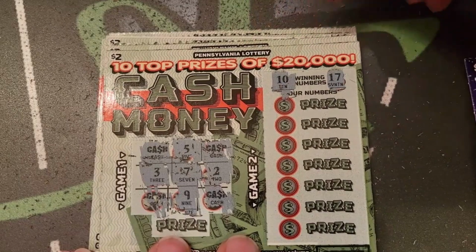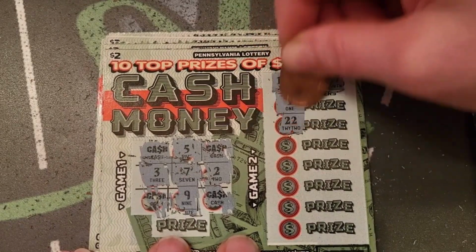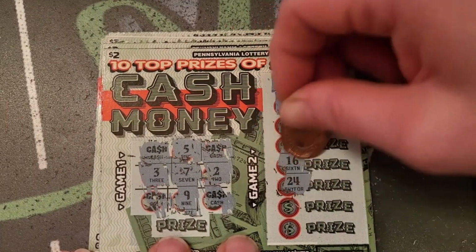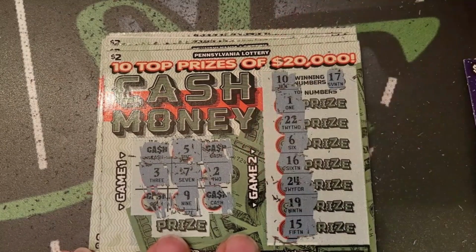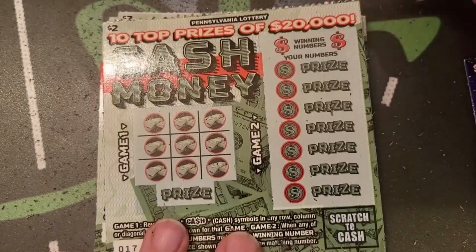We got 10 and 17. 1, 22, little baby 6, 16, not what we want, we want a 17, 24, 19, and 15. No luck on this cash money. Go to the next cash money.